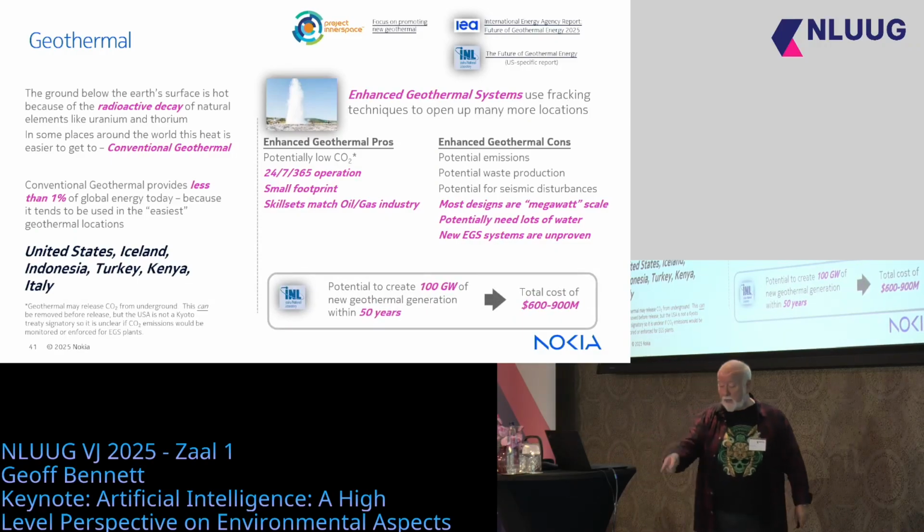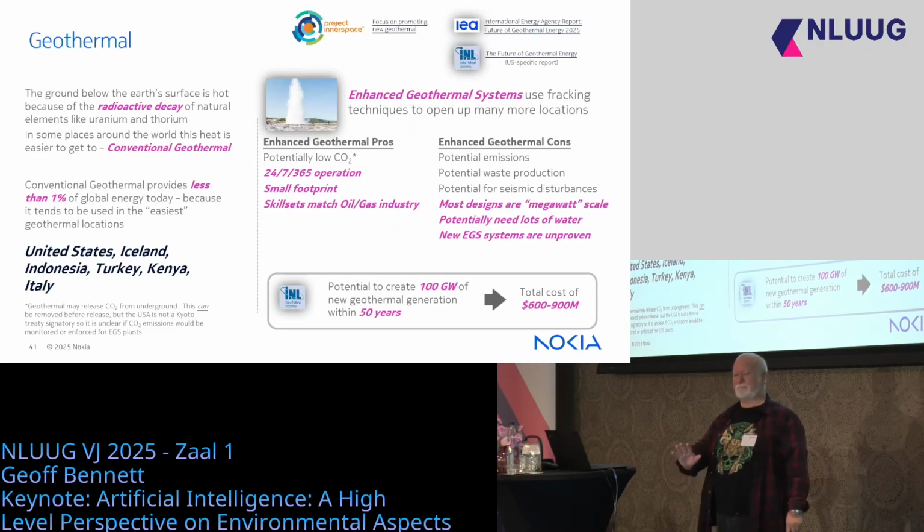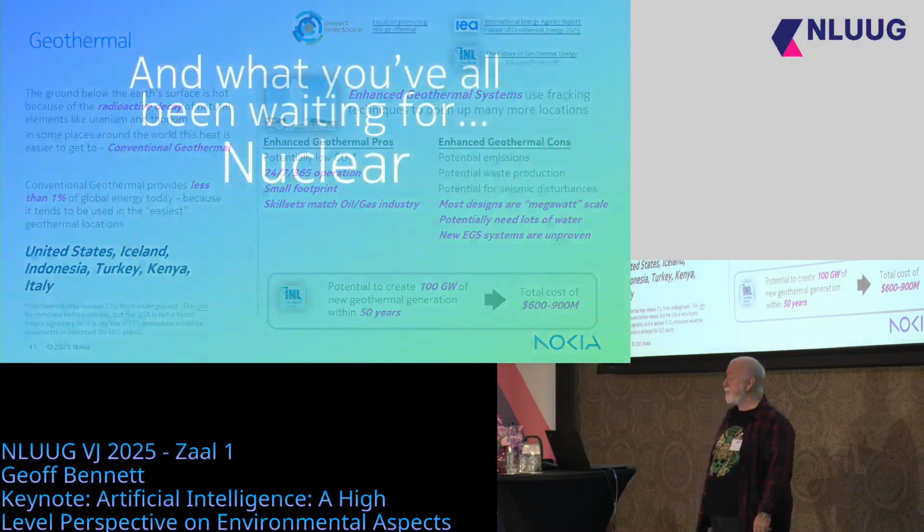But the INL report says that you have the potential to create 100 gigawatts of new geothermal generation in the next 50 years at a cost of $600 to $900 million. Now, does that sound like a lot of money? It's cheap. If you could get 100 gigawatts of low CO2 energy for $600 to $900 million, and it's quick to deploy, that's a bargain.